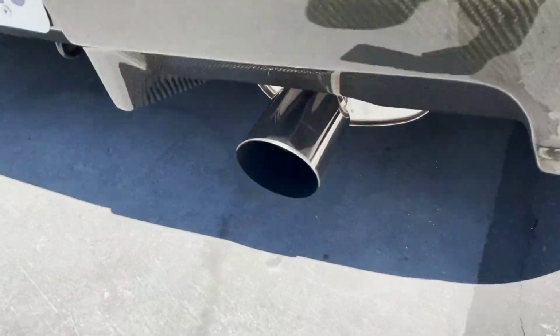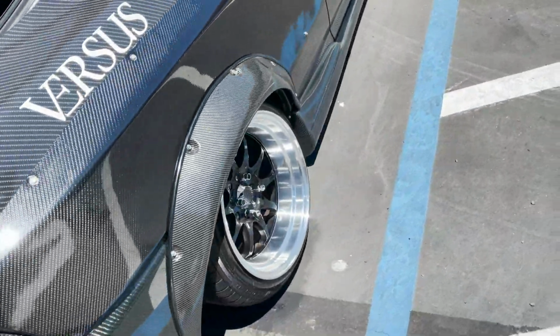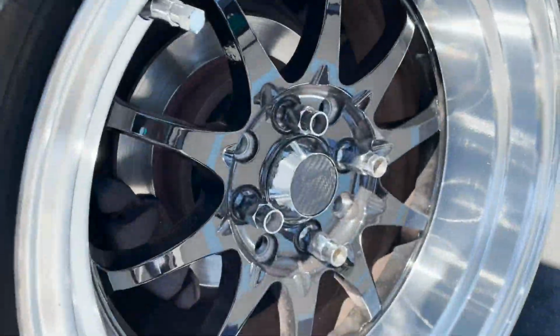Is the exhaust not carbon, though? Nah, it's not. Or titanium or something. Bro, the carbon hubcaps. Hey, you know what's crazy? What? You can get all carbon wheels.